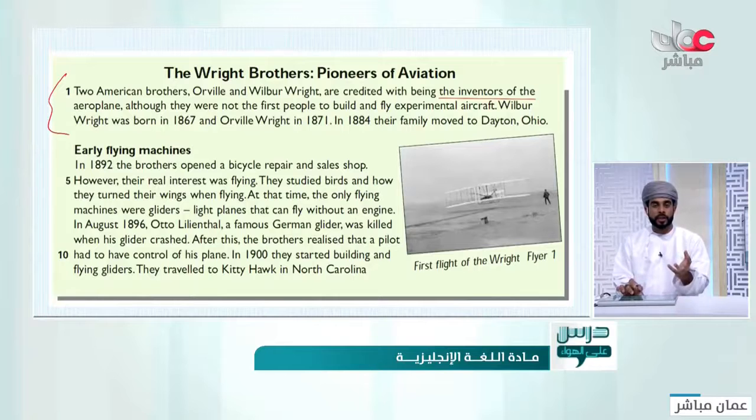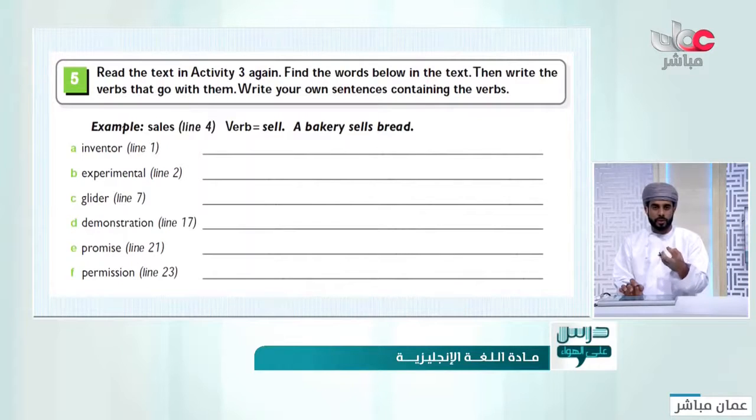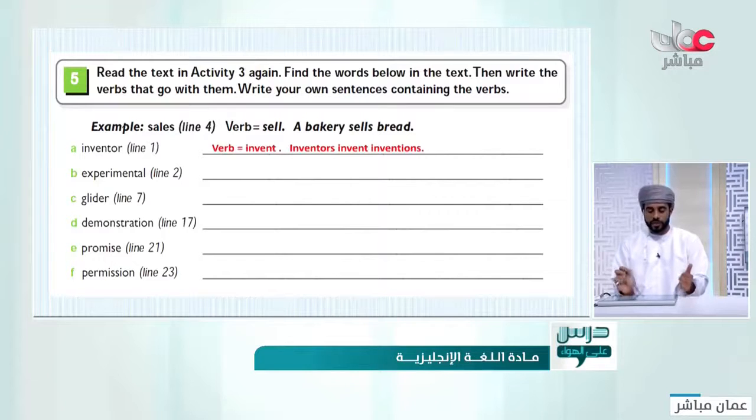So what's the next thing? Is the verb to create, or to bring? What is the verb of inventor? Yes, it is to invent something. Could you please put it in a sentence of your own? Think of a sentence. Nice. You need to have a subject, a verb, and sometimes an object. You may say, inventors invent what? Inventions. Inventors invent inventions. Good. This is a sentence.